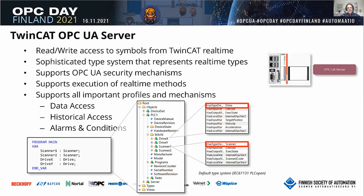And you have this data access, which means that it's real-time access to the TwinCAT variables. Then you have a historical access, which basically means that you have a ring buffer there, and utilizing that ring buffer, you can also access the historical data. And the third one is these alarms and conditions, and that one means that you can receive notifications and events and things like that.